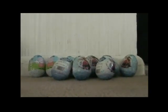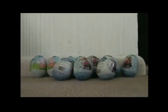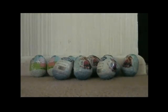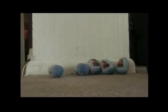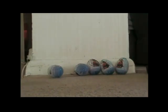9 Kinder Surprise eggs. We have Frozen and Peppa Pig eggs. Would you guys like to open some? Oh, Emily is already on it. She's behind the camera. All right, come over there. Okay. Let's see what we have.